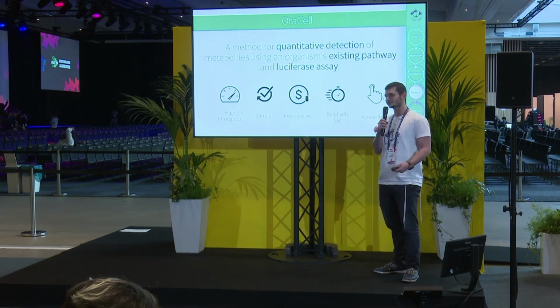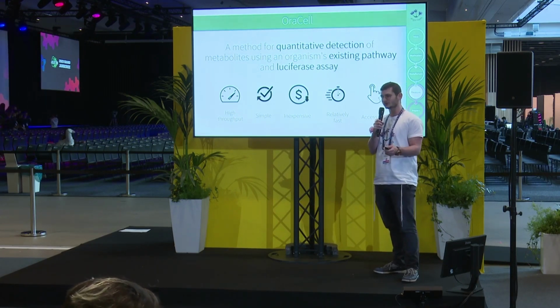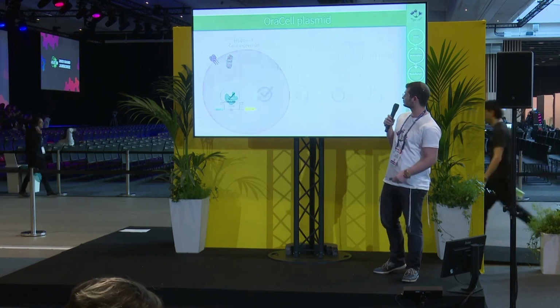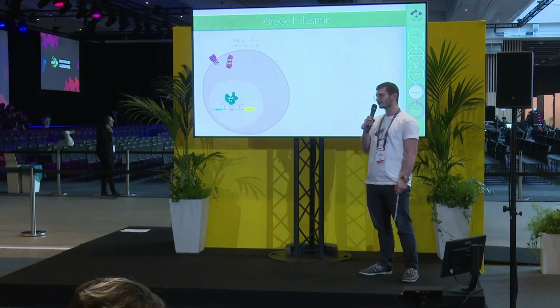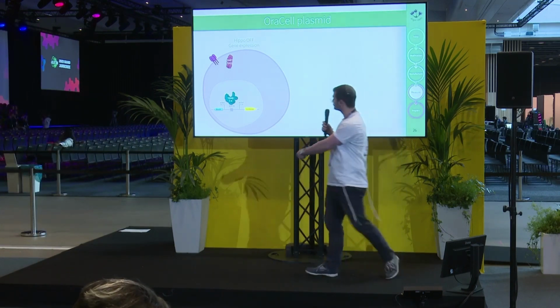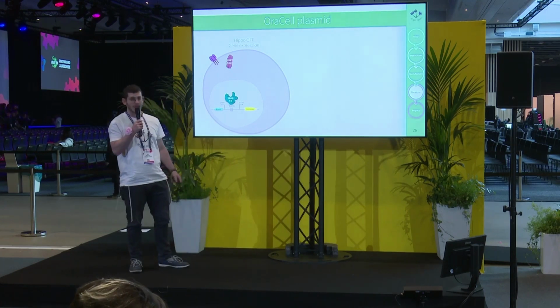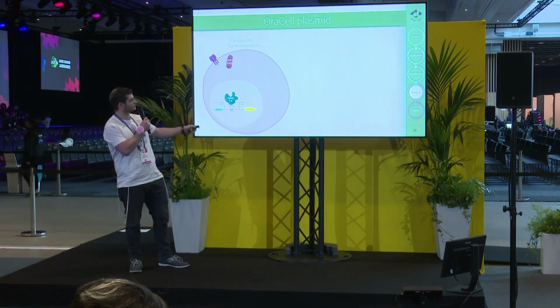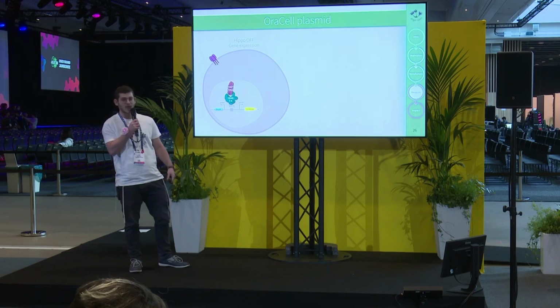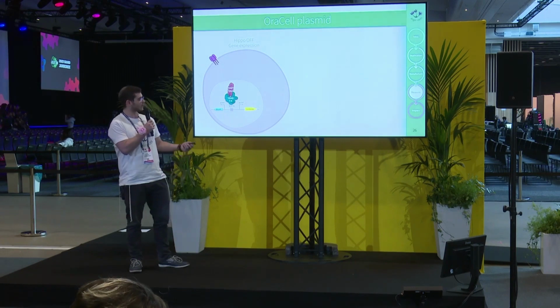And on our way to develop a quantitative tool, we saw an interesting phenomenon, as you can see here. The underlying mechanism of the Oracell system is the Hippo pathway. And here on the left, you can see one specific mode of the Hippo pathway, the Hippo-off. And here, the YAP/TAZ proteins translocate into the nucleus. They bind to the T transcription factor, bringing to expression of our reporter gene luciferase, which gives us a detectable bioluminescent signal.